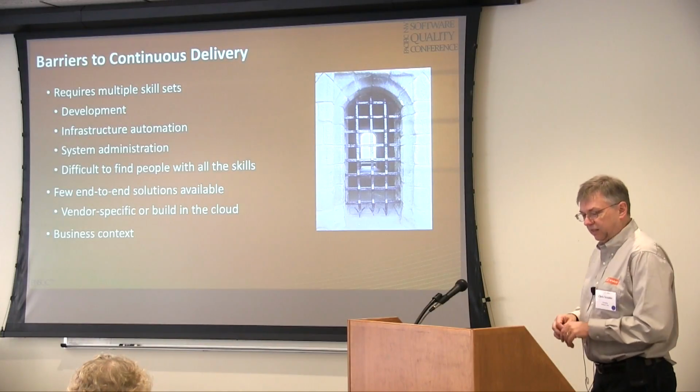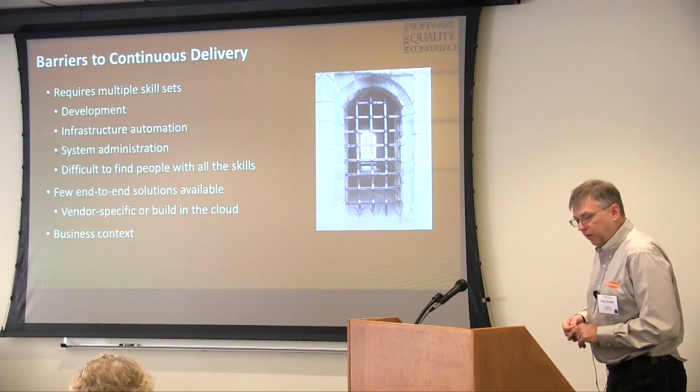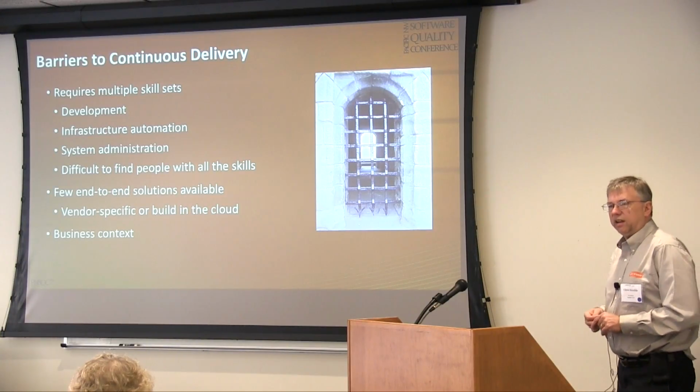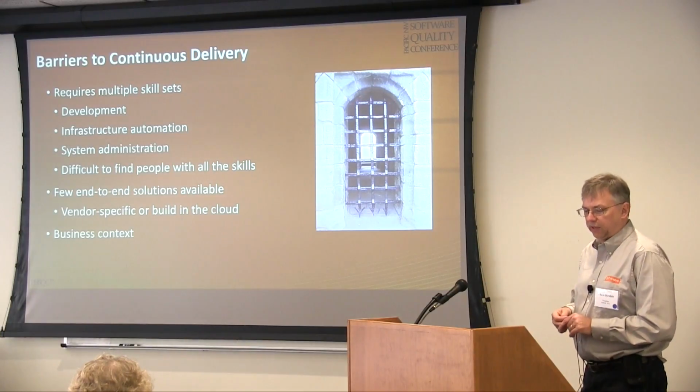Another barrier that exists in the industry is there are not many end-to-end solutions for doing continuous delivery.